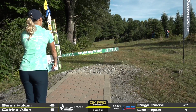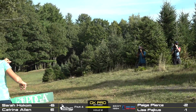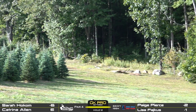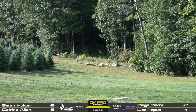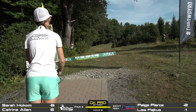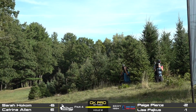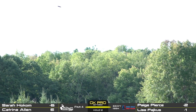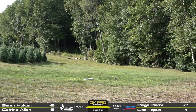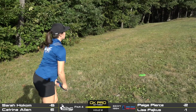Cat with her X3, looking to punch it out right with a little bit of turn and hoping it will settle nicely. Not too far left. She throws a great shot. Paige looking to go big. Paige is probably trying to get to this mouth, basically where everyone else is laying up to. It's a little far left, but man, the distance on that, she's going to have a pretty good look to get down into the green on her second shot.